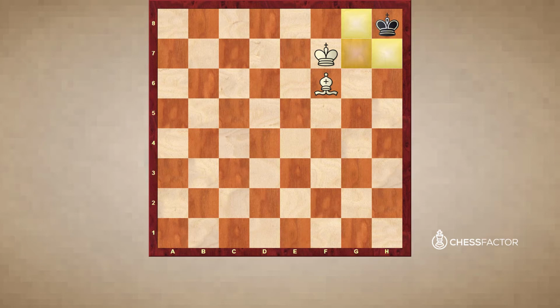In this case, of course, the black king can escape to h7, but notice it wouldn't make a difference. If the white king were on g6, black could move to g8. Okay, so no matter how hard you try, this is a futile effort. The game, if it's ever king and bishop versus king, is an automatic draw.